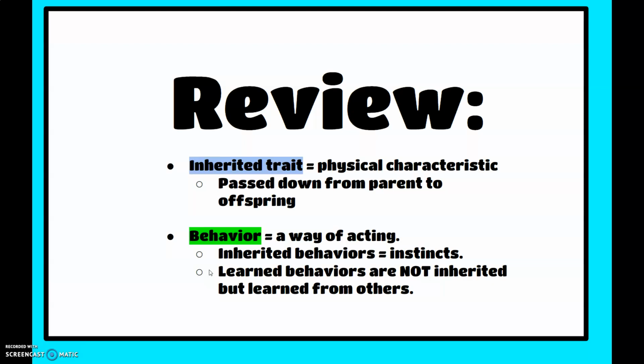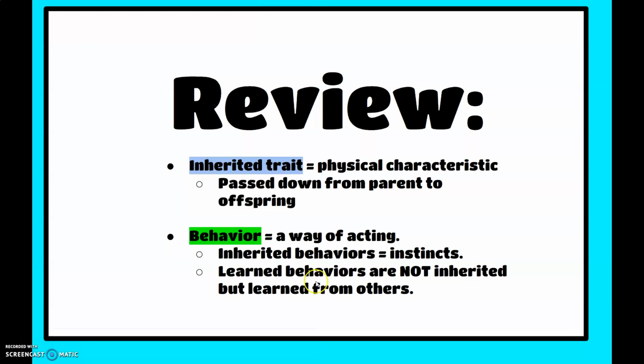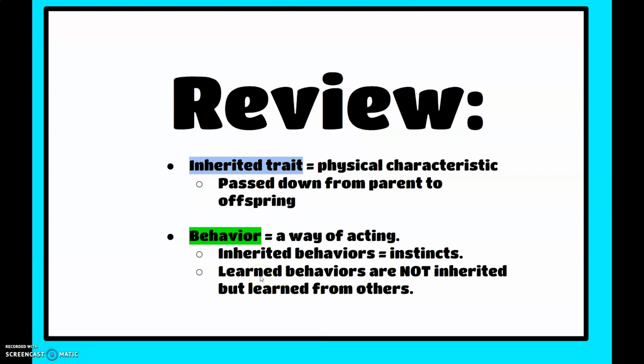To sum it up, inherited traits are physical characteristics that are passed down from parent to offspring. These can include traits like hair color or eye color. Behavior is a way of acting, and a behavior can be inherited in the form of instincts, like how animals know how to migrate during the winter, or they can be learned, which means animals learn this behavior during their lifetime, like a dog learning how to sit on command.